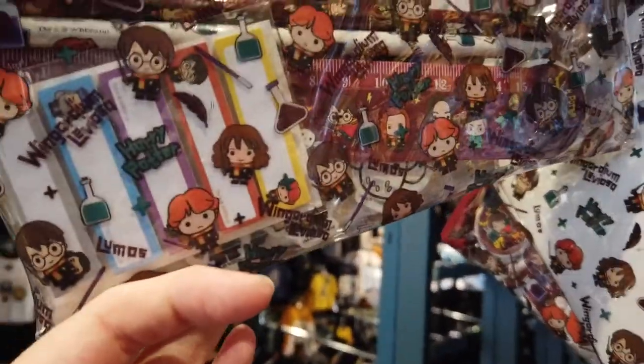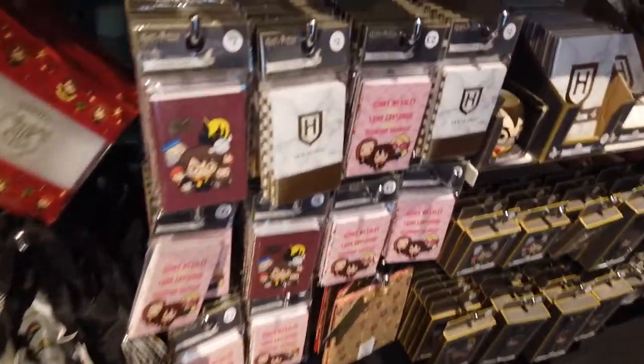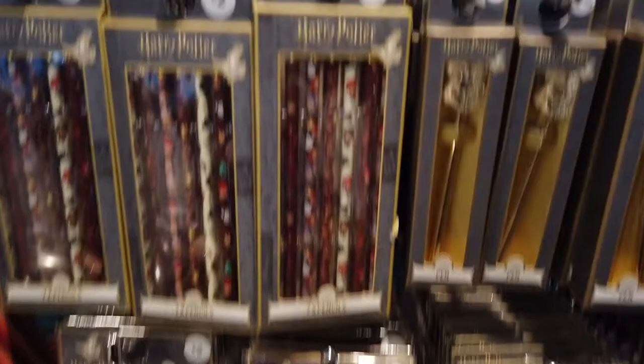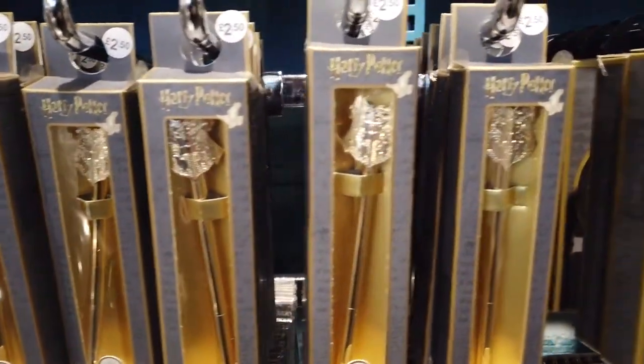So we've got the see-through bag, which is £3. Oh, it actually comes with pencils and notepads and sticky pads. That's quite good. We've got a plain one here. It's £3. Big shopping bag for £3. More array of notebooks, £2 each. And some pencils at £2. A pen, £2.50.